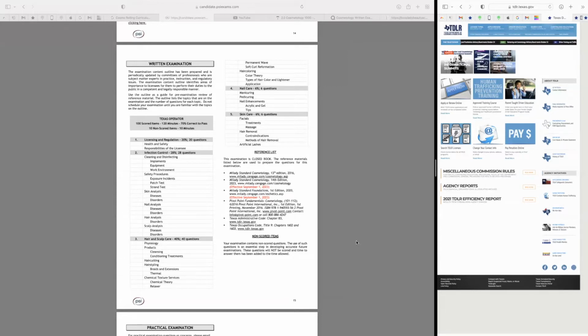To finish out the page, the non-scored items. Your examination contains non-scored items. Those are those 10 non-scored items that you get 10 minutes for. The use of such questions is an essential step in developing an accurate future examination. These questions will not be scored, and time to answer them has been added to the allotted time. So that is it. That is your written state board exam.